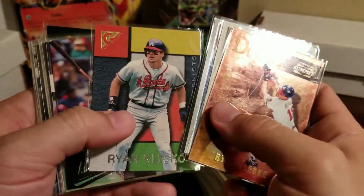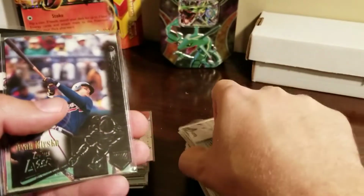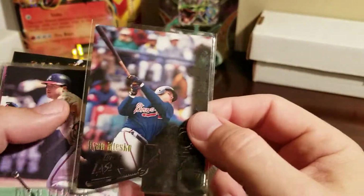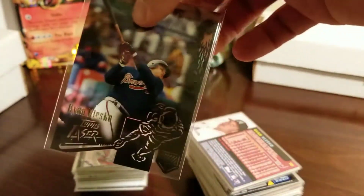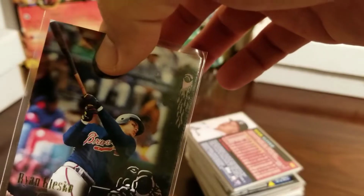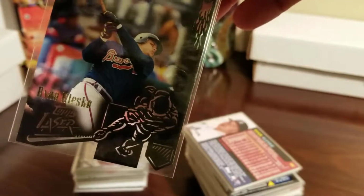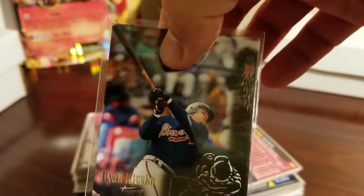Okay. Cool colors. This card is one of my absolute favorites. I've always liked cutout cards too, like die cut cards. And the way that this one is, you can see through it and it's engraved, kind of cut out. You can see the ball, batter, home plate. That to me is really awesome.